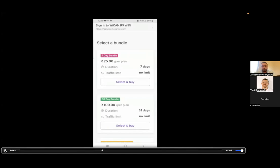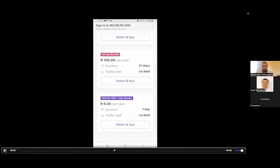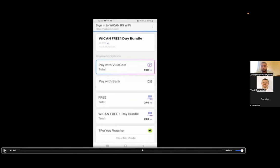And then when the customer clicks to select, there is the 1 free day bundle. Yeah, for 5 rand, but this is paid inside of the payment gateway, with a promotion package. So when the customer clicks, he's redirected to VulaCoin.com, as you can see here. And if the internet provider provides any kind of free bundle, he can use it, or if there is no option for a free bundle or promotions, then the customer pays using VulaCoin if he has VulaCoin on his balance, or he pays with a bank, he pays with a 1ForYou voucher, he can pay using a credit card. So there are many different options for how to make a payment for the end user.